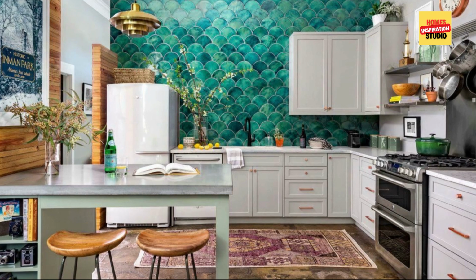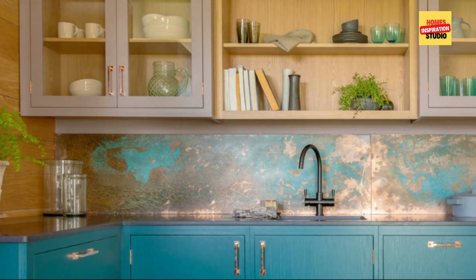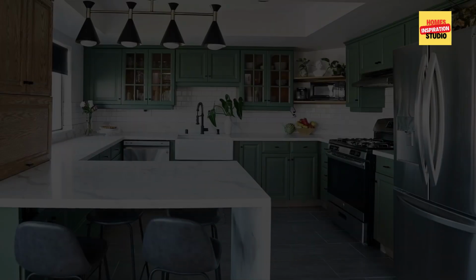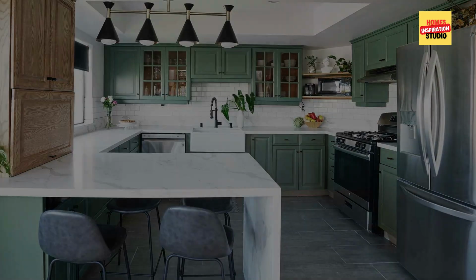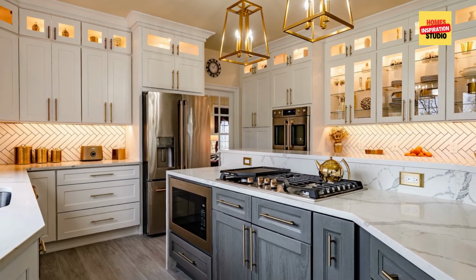3. Warm metals make a comeback. Brushed brass, copper, and even rose gold are making a splash in trendy kitchens. These warm metals add a touch of luxury and complement a variety of cabinet colors. Use them on hardware, lighting fixtures, or even an accent appliance like a range hood.